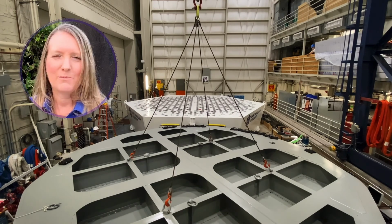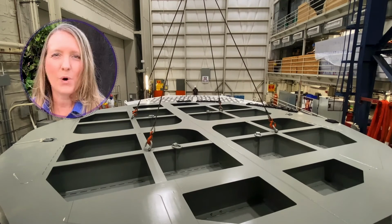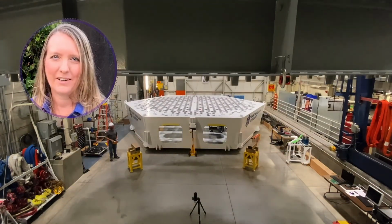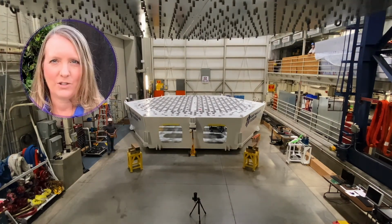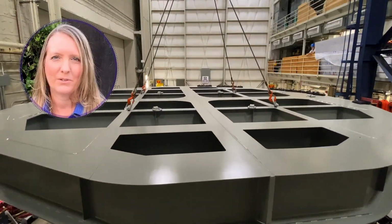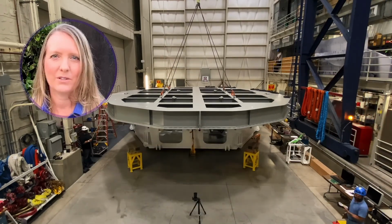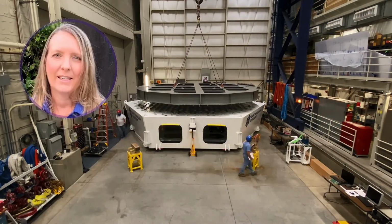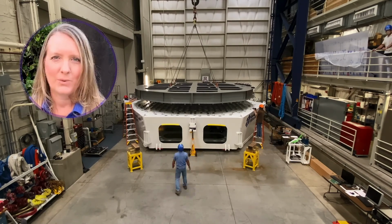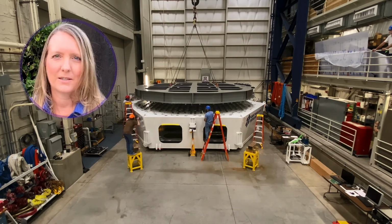The GMT Mirror Simulator is a round piece of steel weighing approximately 14,000 kilograms. Underneath the Mirror Simulator is an array of interface features that attach to mechanisms that support and control the mirrors. This includes the single and triple actuators, the hardpoints, and static supports. The mirror simulator will be used to validate the hardware and software of the mirror support system.